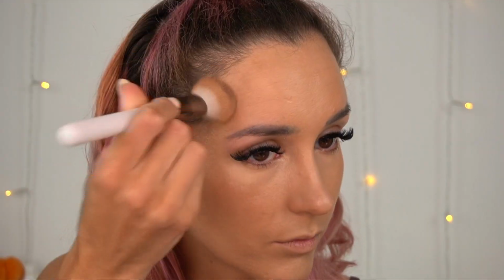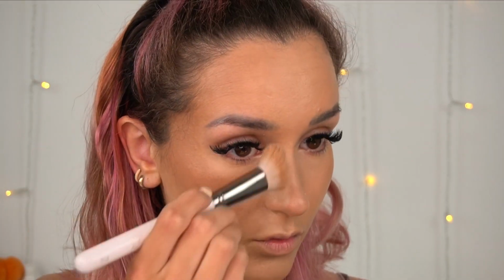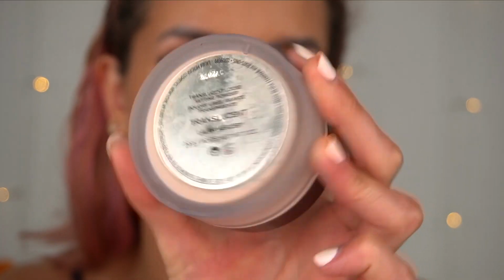After that I'm going in with the cream contour, and for that I'm using a concealer from Primark. This is very old, should probably throw it out. Literally, real ones will know from the Primark makeup tutorial. That's how old it is. I'm ashamed, I shouldn't have admitted that.